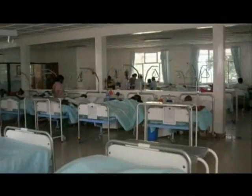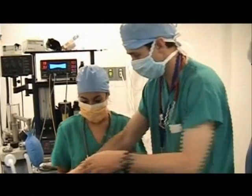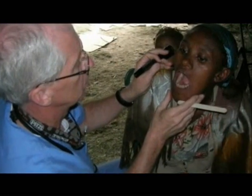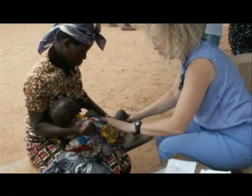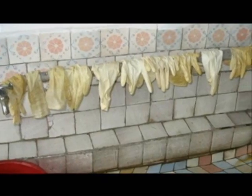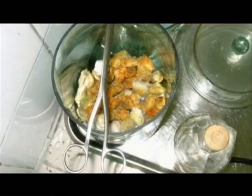But that's the point. Even those of us with no medical training know that when it comes to fighting the spread of infection and protecting both patients and caregivers, clean, disposable exam gloves are the first line of defense. Yet in many of the world's hospitals and clinics, supplies like exam gloves are hard to find or simply too expensive to afford. And often, in places where villains like germs and disease run rampant, you'll see scenes like this: disposable gloves and other supplies intended for single use being cleaned and reused again and again.